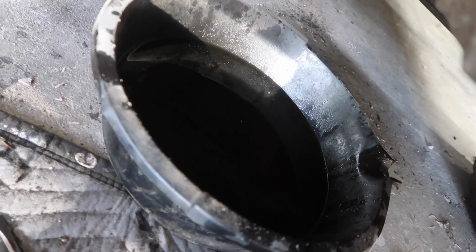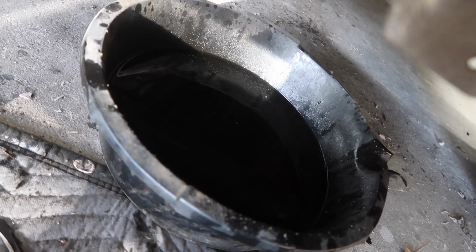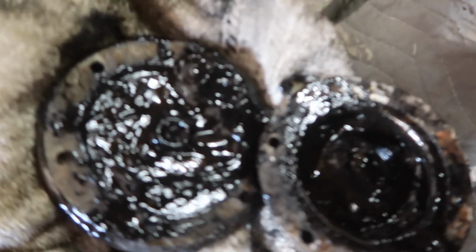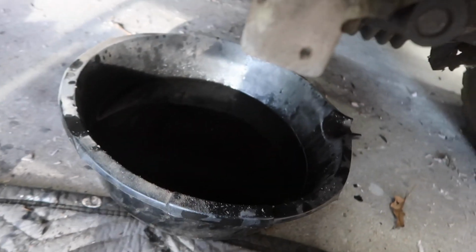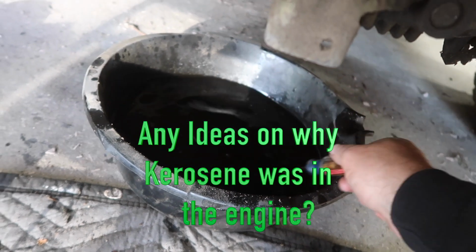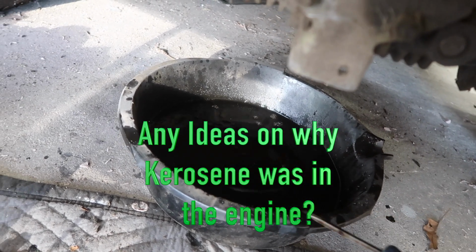Alright, so I went to change the oil on her, and it looks like kerosene to me. Almost smells like it too. Was in the engine. This is the sludge that was blocking the oil from coming out, but then again, is it really oil? Because if you look here, it's like water and it smells like kerosene. So somebody put kerosene in the motor.